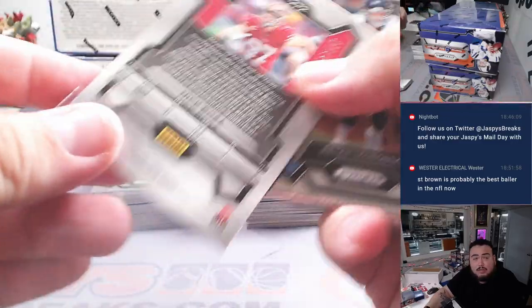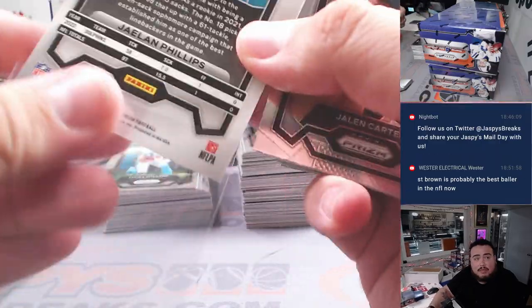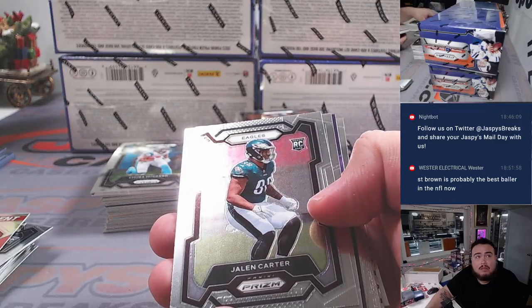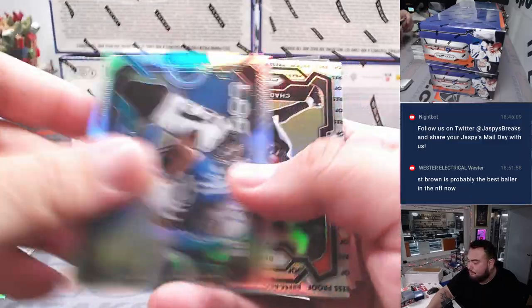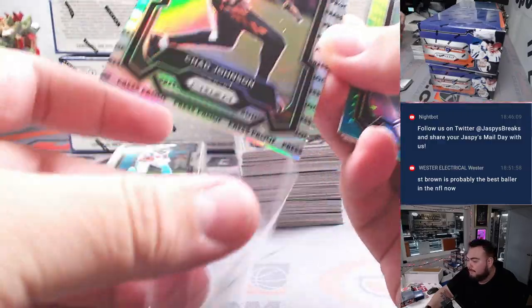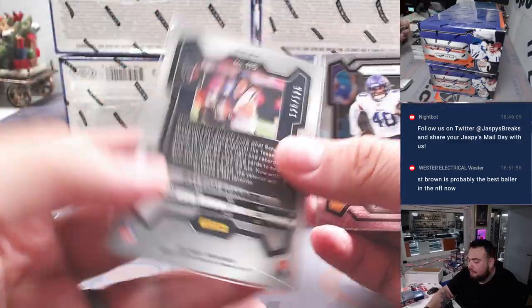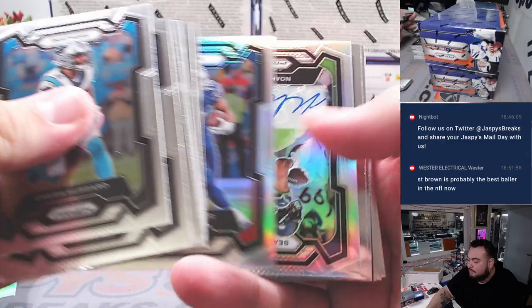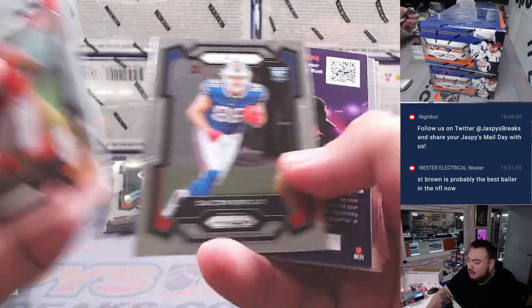Nick Bosa. Desmond Ritter. Jalen Phillips. And a Chad Johnson, little press proof. Dalton Schultz hyper. And Noah Fant for the Seahawks. Seahawks is out in Coverman.